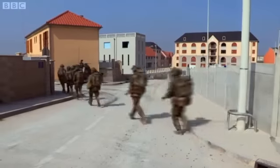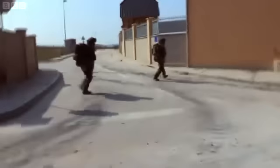The Coldstream Guards are on a training exercise in France. Their mission? To take control of a small town that's been overrun by insurgents.